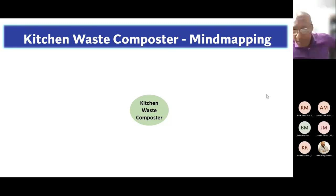Will it compact the food? Yeah. Can we make it quiet? Certainly. How might we make it user friendly? Quiet. What to omit from compost? Okay. How might we educate the users on what to put into the compost? Okay, so mind mapping words, any words that you can think of that would relate to the kitchen waste composter to help us think about ways that we will solve it.